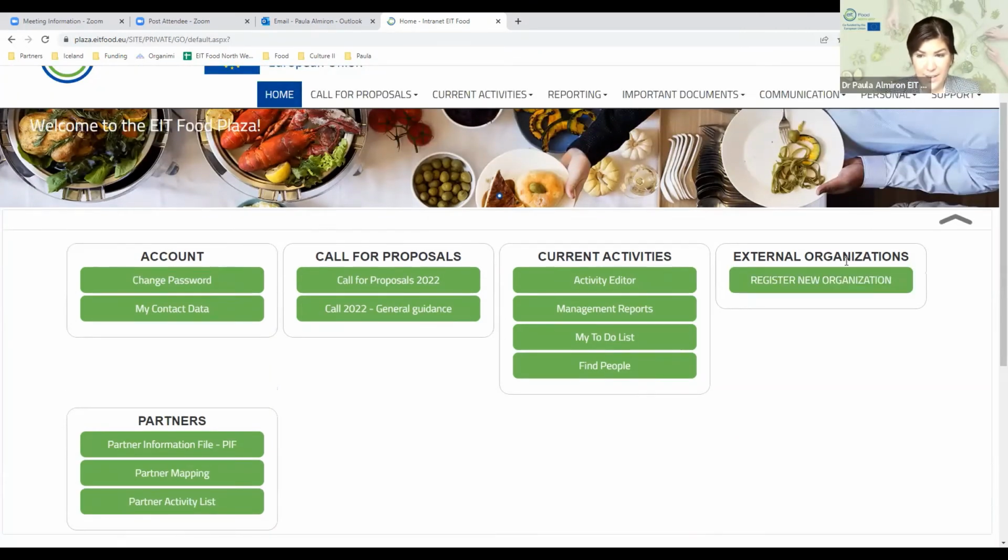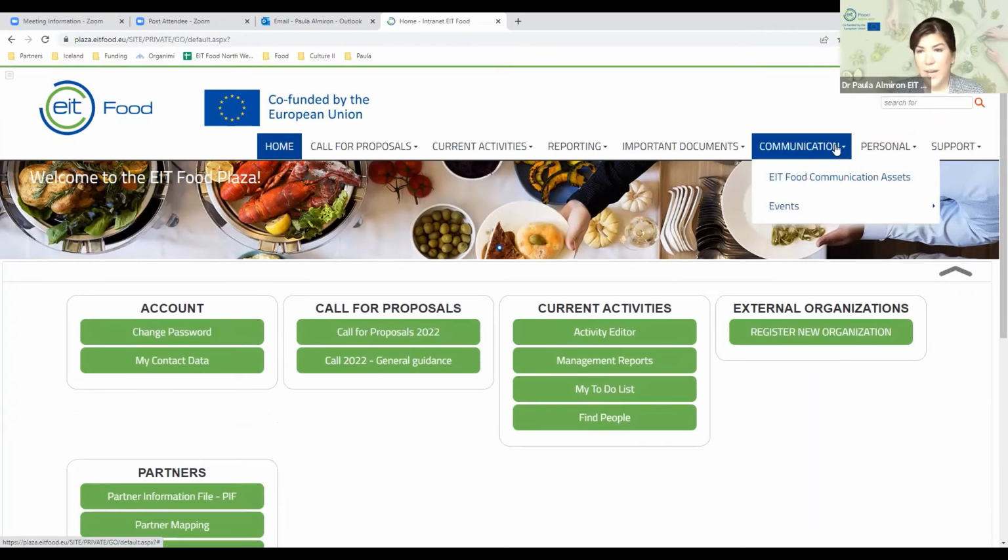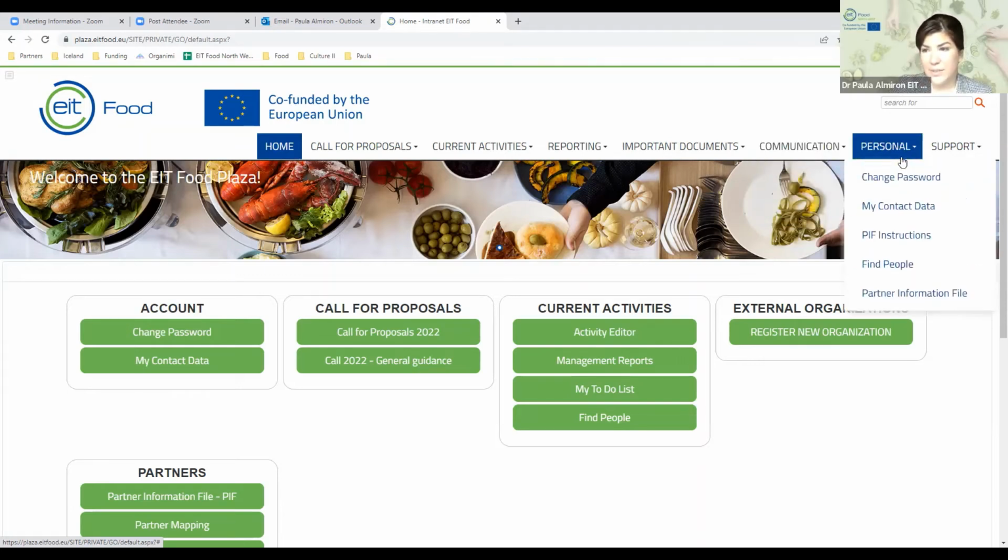On this part, we have external organizations, and here you have the opportunity to register a new organization. For example, if you are presenting a proposal and you would like to work in your team with another organization that is not part of our community. Okay, and here in communication, you have really good content that you have to browse, because there are a lot of guidelines and things that you have to consider. If you have questions, please contact the communication department, and also take a look at this content, because it's important. So that's general advice. There you can also change your data and modify some other topics.